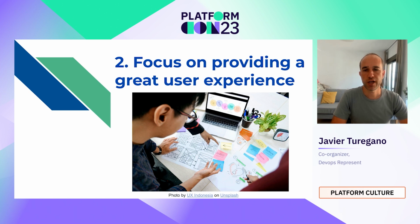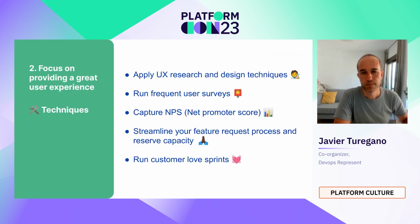Our second focus area, or principle, concentrates on providing a great user experience. A compelling platform will attract more users to it, and if they like the experience, then they will tell other engineers, generating the desired snowball effect that will help you greatly with adoption. Some techniques under this principle are applying UX research and design techniques, which can greatly help you with creating a beautiful user experience in your product.